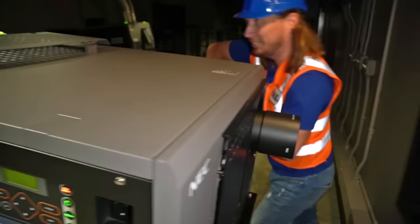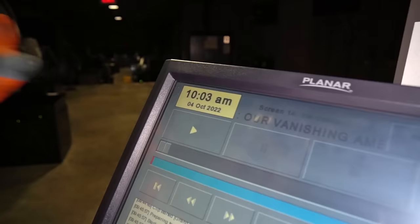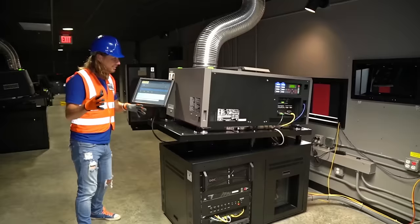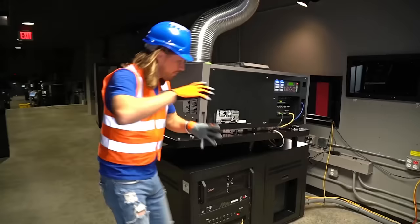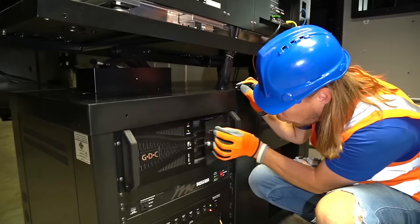And this projector is all run by a computer. It's all digital. So all I have to do is press the play button right there and it starts the movie. That's great. Oh, look right here. This is where they actually load the movies. It's really, really cool. All right, let's close that back.